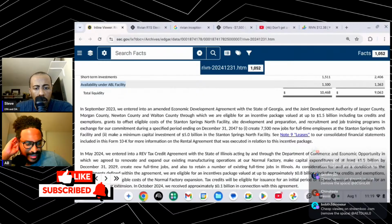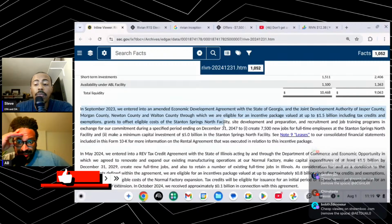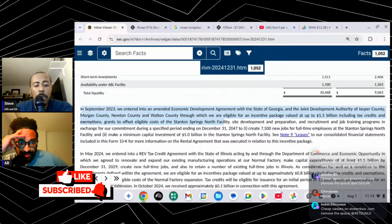Oh, look at that! Look at that first paragraph. It's talking about that deal with Georgia. We entered into an amended agreement with the state of Georgia and the joint development authority. We are eligible for an incentive package valued at 1.5 billion, including tax credits and exemptions, grants to offset eligible costs of the Stanton facility, site development, and make a minimum capital investment of 5 billion. Wow. So they gotta drop 5 billion, but then they'll be exempt from 1.5 billion dollars worth of fees. Basically, what they would have paid the government.